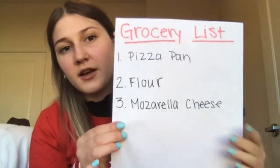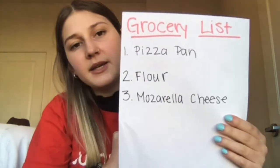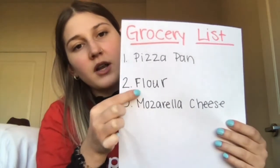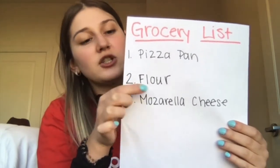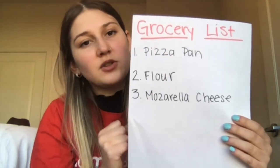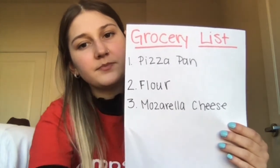So friends, I have my very own grocery list right here. So first on our grocery list, we have the Little Red Hen's pizza pan because that was the first thing that she needed to get. And then friends, our second item is flour because she didn't have any flour. And then third, we have mozzarella cheese. So she needed pizza pan, flour, and mozzarella cheese.